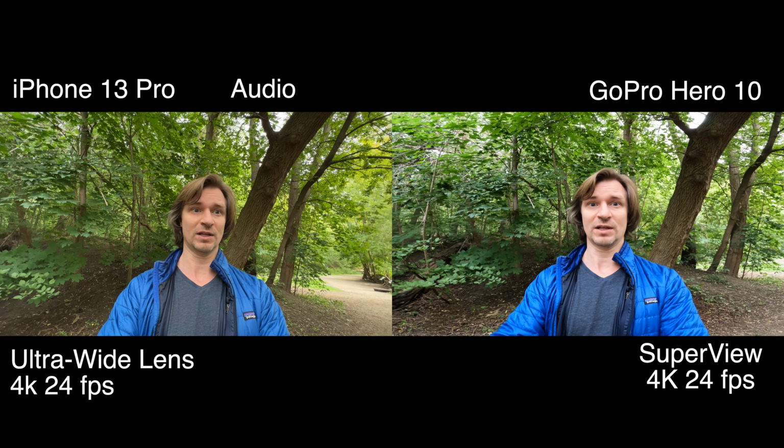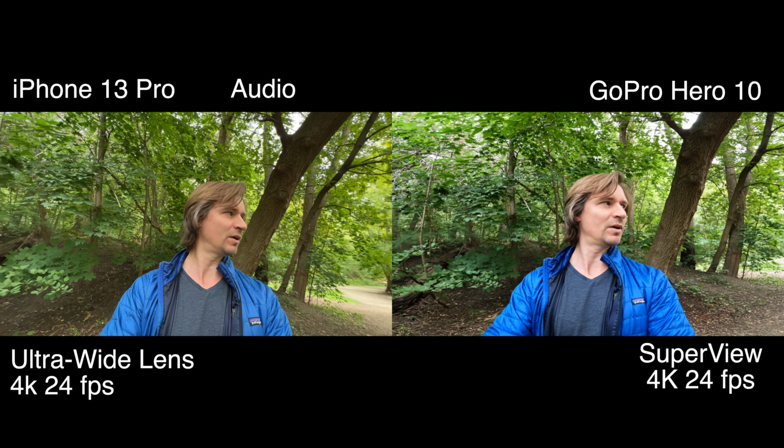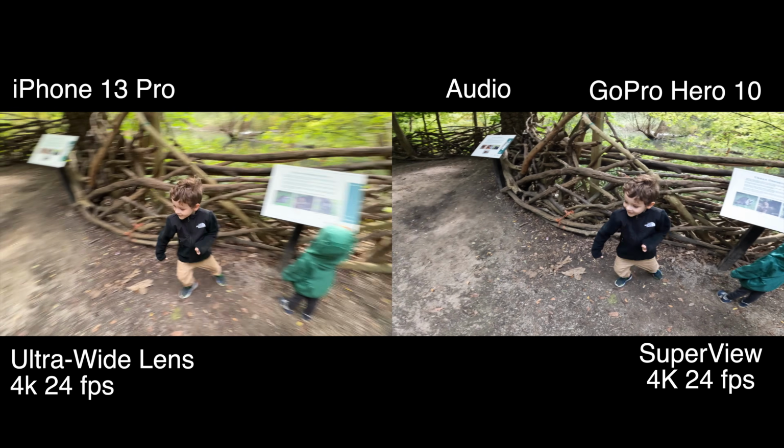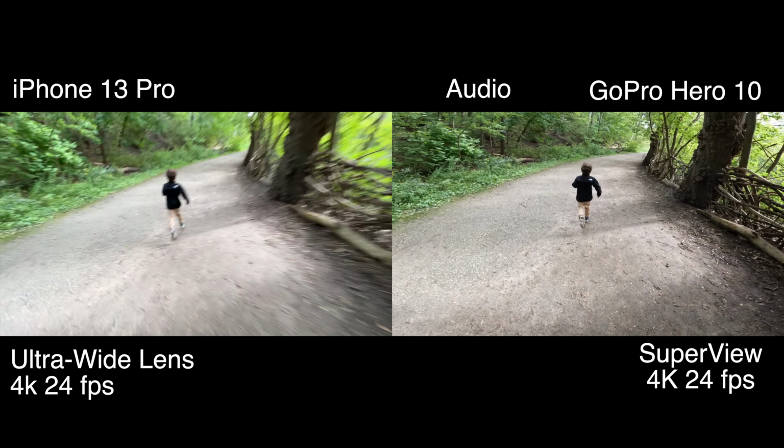So the first few comparisons are when I was out for a hike with my family today. Let's look at it now. So we have the iPhone on the widest mode, and we have the GoPro on its super wide mode. You want to run, and I'll chase you for a second? Yeah. Okay, let's go. Now we're running. Running in the ultra wide.